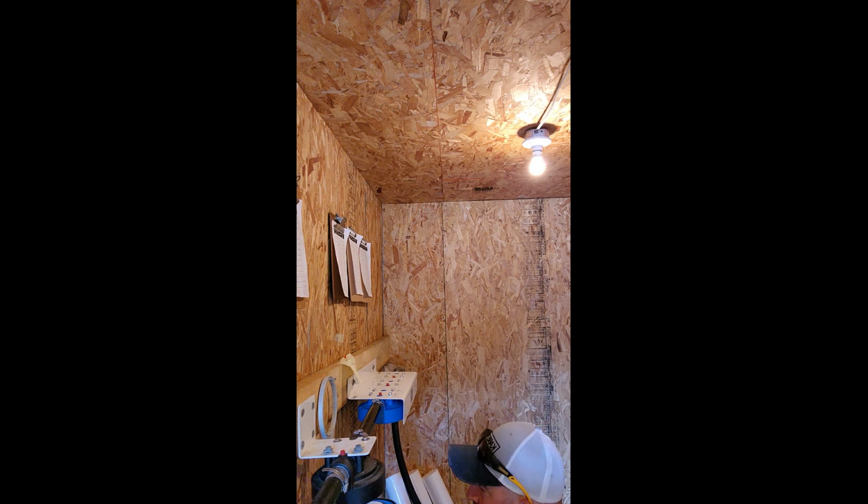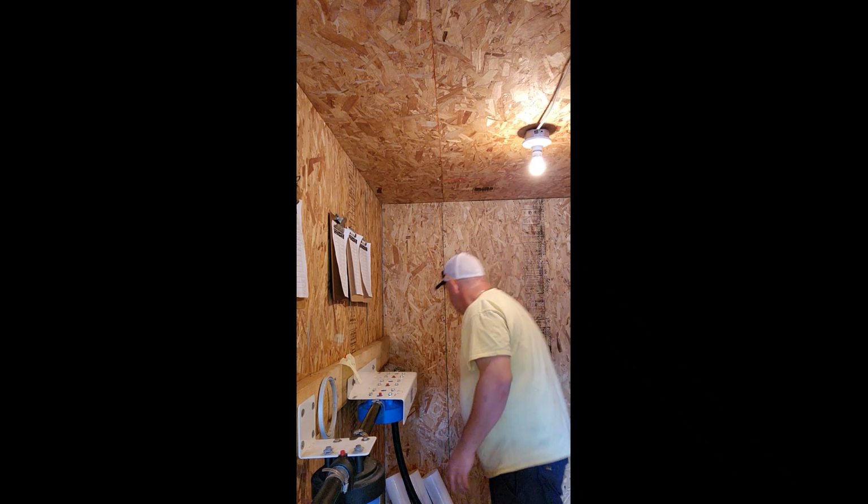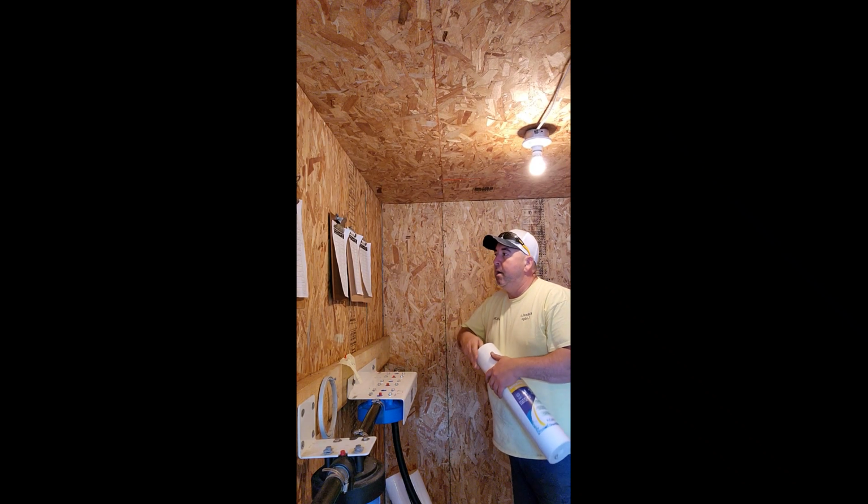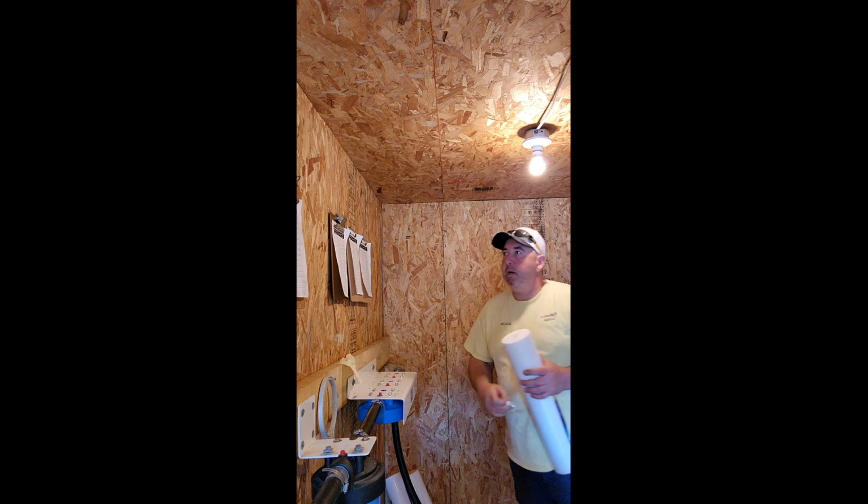Everything under that building. Let's hopefully not, especially with all the water under there right now. Hopefully everything just goes perfect. I'm gonna use some new paperwork.